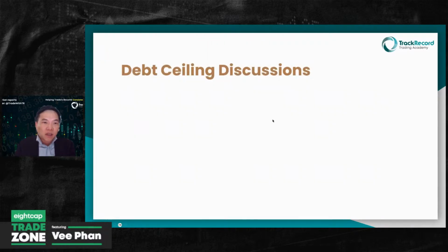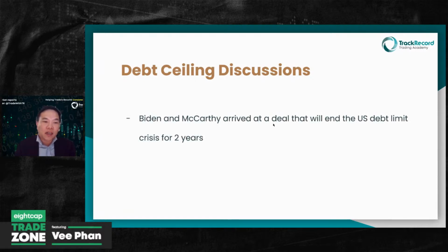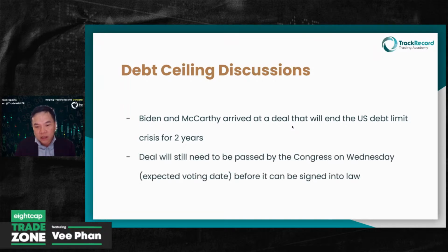So anyway, the debt ceiling discussions over the weekend. Earlier this week, we saw President Biden and Republican leader McCarthy agreeing to a deal that will end the US debt limit crisis for 2 years. Basically, they're just kicking the can down the road again, and that's pretty much what they've been doing for years and years, and they will continue to do so. And the deal is expected to be passed by Congress later today in US time zone, and then it will have to go before the president to be signed into law.